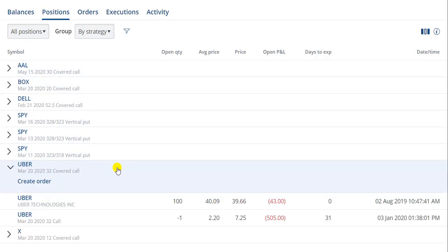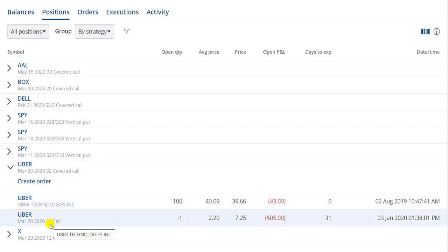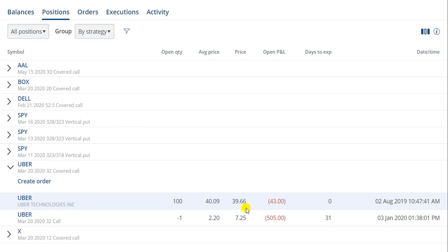And I've got Uber, which is a really bad trade for me. I bought it at 40, went down to 25. I sold a call option at 32, and the stock is now trading at 39.6. So the risk of selling a call option at 32 is that by expiration, if the stock is trading above your strike, you have to give away your shares at that strike. So my cost is 40 and I might be forced to give away my shares at 32. So I'm losing $8 per share, and I've got 100 shares. That's the problem sometimes with selling covered calls.